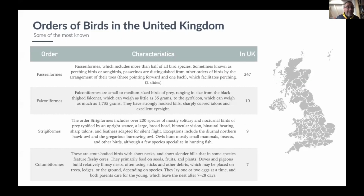The next one, Passeriformes. This is very interesting because you have 247 in the UK, but this order of birds includes more than half of all bird species. So half of the birds that we have in the entire world come under this order, Passeriformes.